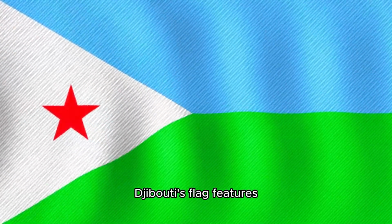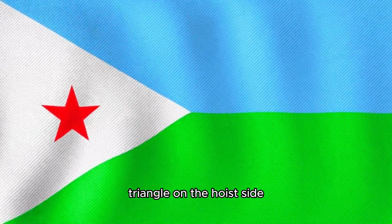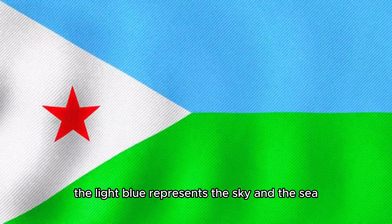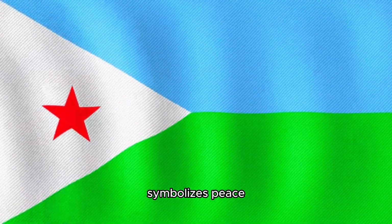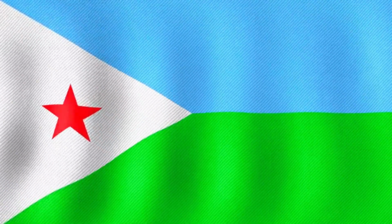Djibouti's flag features two horizontal bands of light blue and green with a white isosceles triangle on the hoist side. The light blue represents the sky and the sea, while the green represents the country's vegetation. The white triangle symbolizes peace. Such a peaceful and refreshing flag!